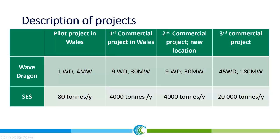The first commercial project, we assume, hopefully still in Wales, with 9 Wave Dragons, totally limited to 30 megawatt. Usually it will be 36, but there are some limits in maximum power, and we cannot rely on full production all the time. So with 9 devices, harvesting 4,000 tons.